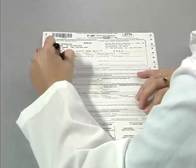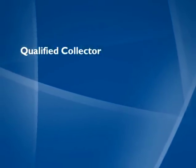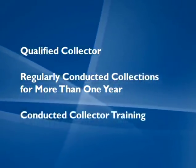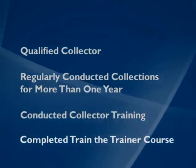The 5 mock collections must be monitored and evaluated by a qualified individual, such as Tony. Upon successful completion of the mock collections, that individual must attest in writing that the required collections were performed without a single error. The DOT offers specific guidance on who is qualified to observe and evaluate a collector's initial proficiency demonstration. This individual must be a qualified collector and have regularly conducted DOT drug test collections for more than 1 year, conducted DOT collector training for at least 1 year, or successfully completed a Train the Trainer course.